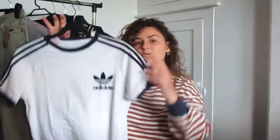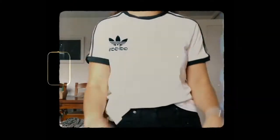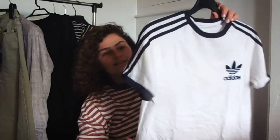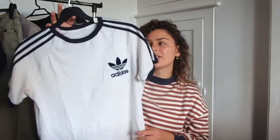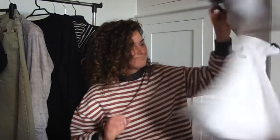Let me get it. It is just a pretty simple Adidas t-shirt. There isn't anything particularly special about this, but I wear this for work so much. I am always looking for really comfortable, wearable, durable things to wear for work, so sportswear is really, really good. I just don't think you can really go wrong with a t-shirt like this. This was £5 and I really like it, and I've definitely got my money's worth out of this one. I wear it a lot, so yeah.